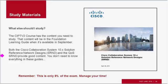You can look at the QoS SRND, at the overview sections inside of that SRND, to get the basics on these things. What is policing? What is shaping? What is differentiated services? And so on. But again, remember, it's only 8% of your exam. Manage your time.